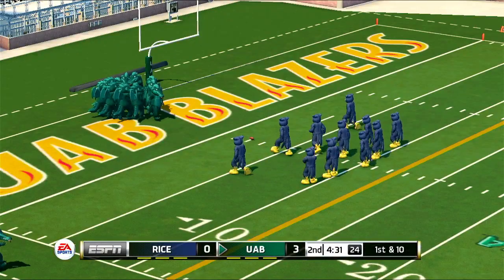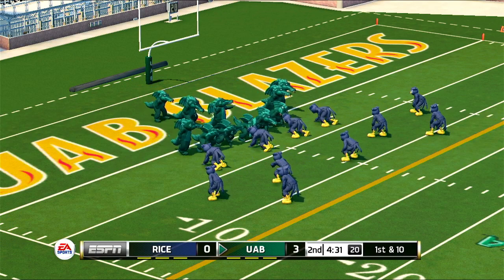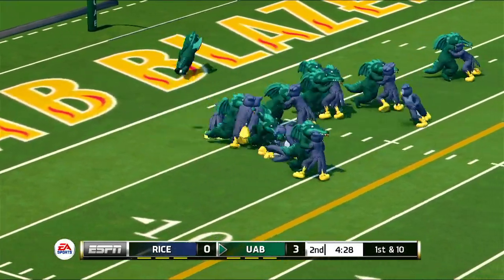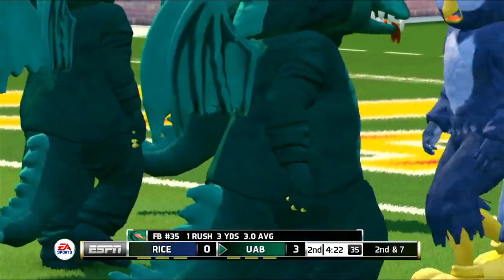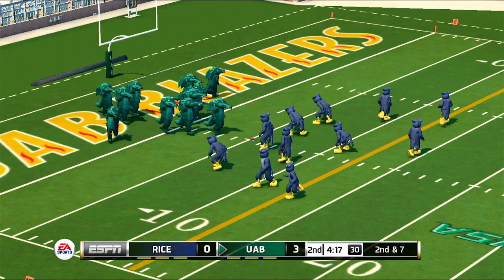Momentum swings have been fairly even, and with so little separation, this game can be drastically changed on just one or two plays. UAB is up by 3. And he makes it out to about the 5-yard line. Gaining 3 yards. That'll make it second and 7. From their own 5-yard line, second down.